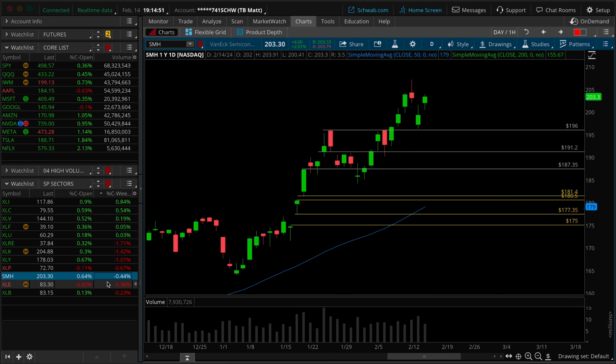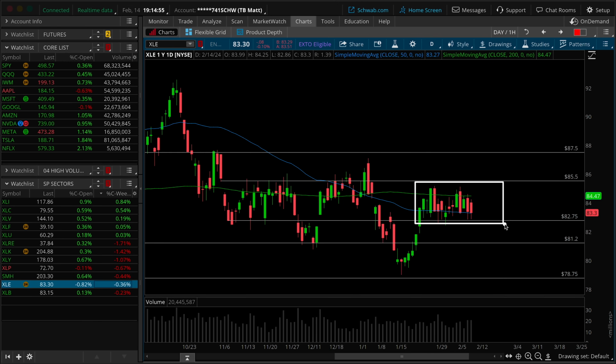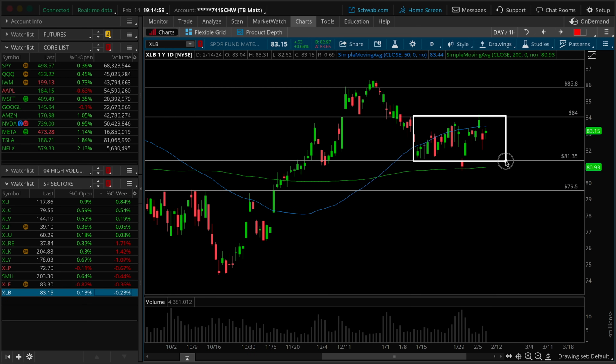So there's the SMH over 196, no issues. XLE, energy, stuck sideways in this range, no issues. Next up, XLB, materials, lightest weight sector we have. Any issues? Absolutely none, sideways in the range.